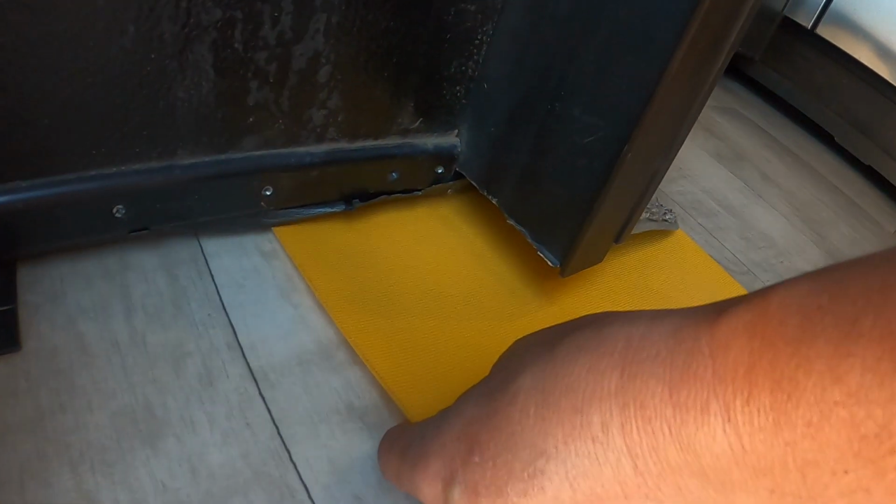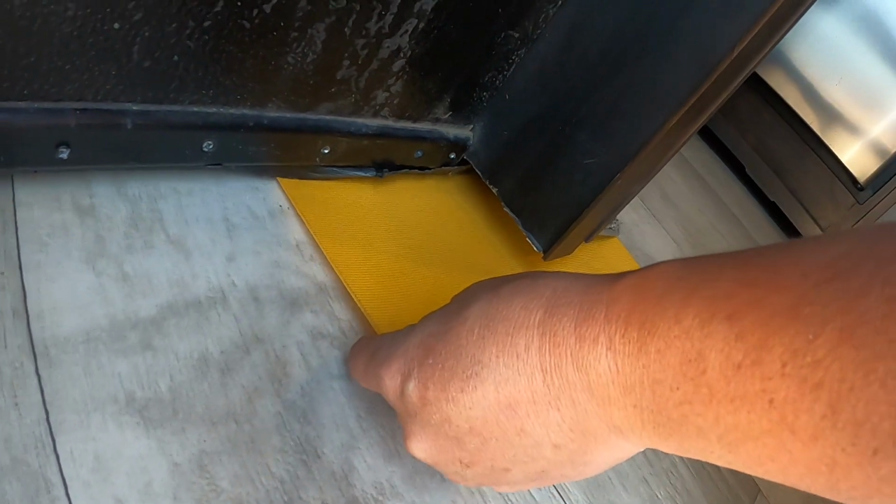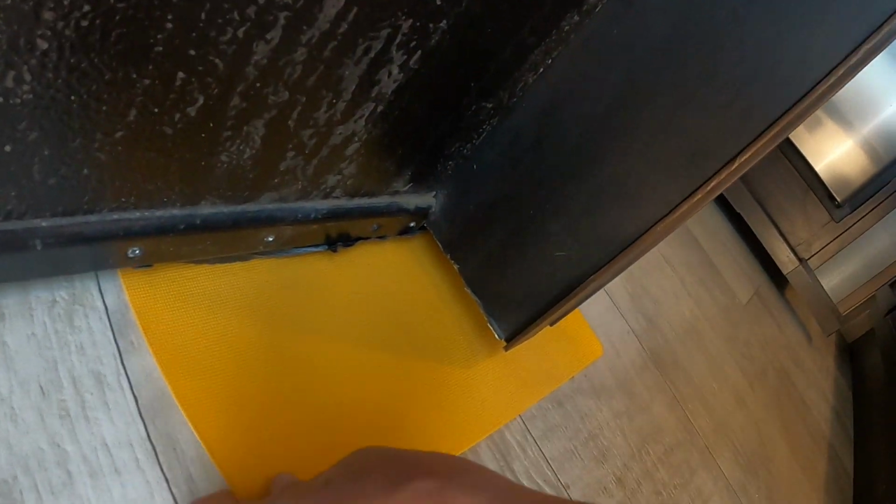We've been managing now for 6 weeks on moving it because whenever you go to extend or retract the slide now, the floor wants to drag. And I didn't want to damage our floor, so I've been using these cheap cutting boards to get it in and out until we get here to fix it. And that's the reason why we came here.